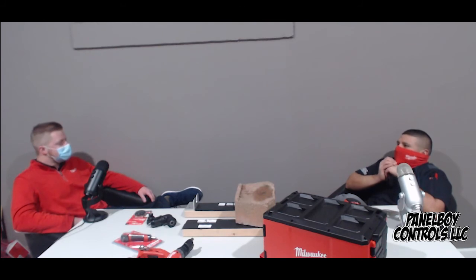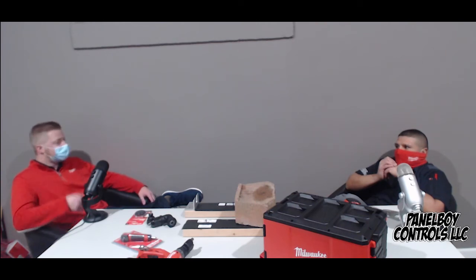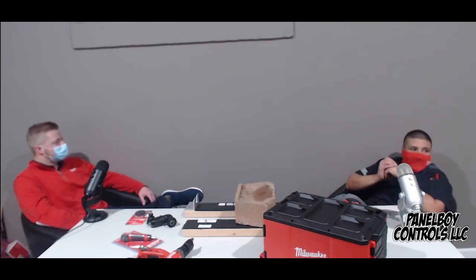How much are those heated jackets? The jacket or the hoodie? Oh, the hoodie is $159. Really? Yep, and you get a battery charger plus another free battery through an e-rebate. Really? I just saw Adam on Facebook like last week. They got a bunch of stuff. Yeah, especially the hoodies and the tough shell jackets like I wore here.